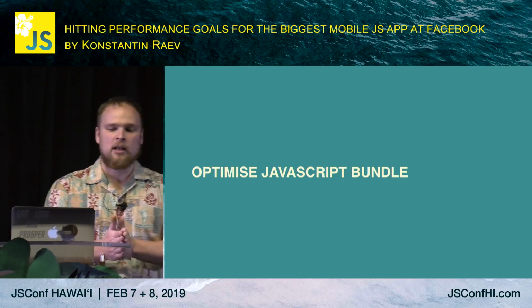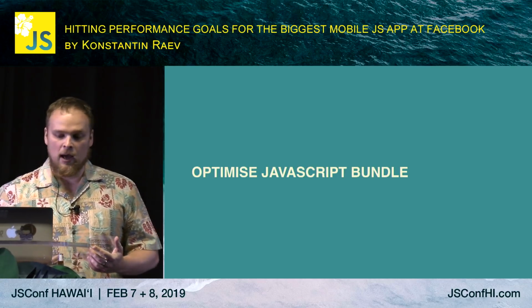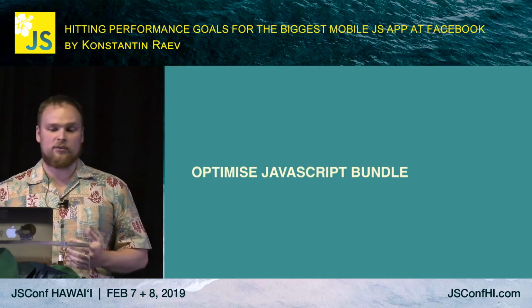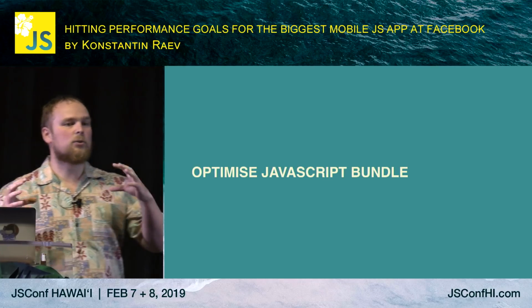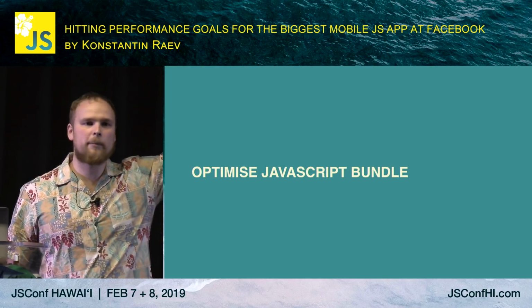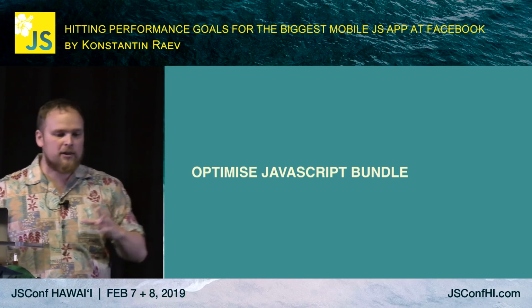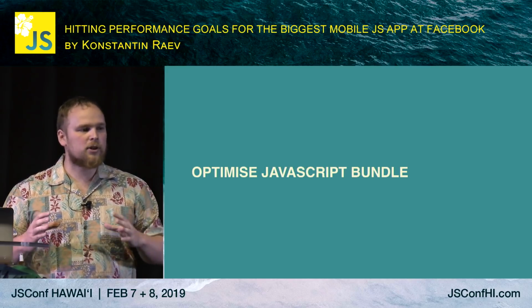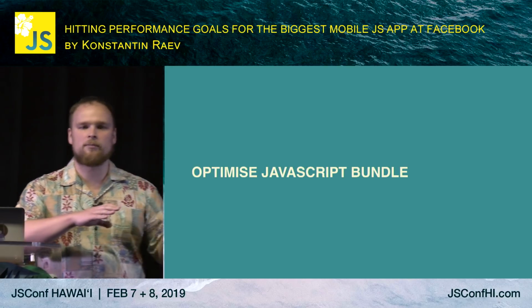Moving on. Now let's talk about what we can do to the JavaScript bundle. By default, all React Native surfaces in our application are compiled in one JavaScript file. This is a very common technique. Anyone using Webpack? Pretty much everyone. So it compiles all the JavaScript in one JavaScript file. It gets zipped and sent over the network to the device.